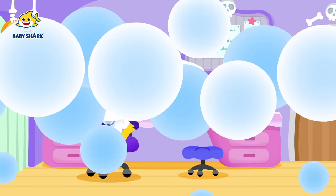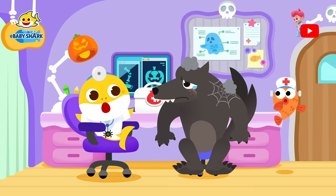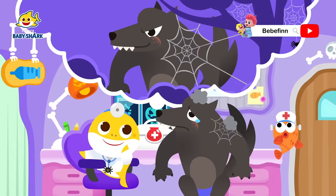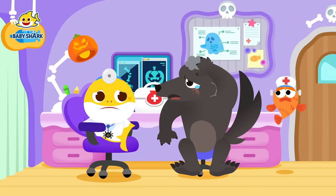Next patient! Oh? Werewolf? Where are you hurting? What brings you here? I bumped my head onto a sharp branch. Ow! That hurts! Ow! Looks like you have a wound on your head. It stings. Can you please help me?